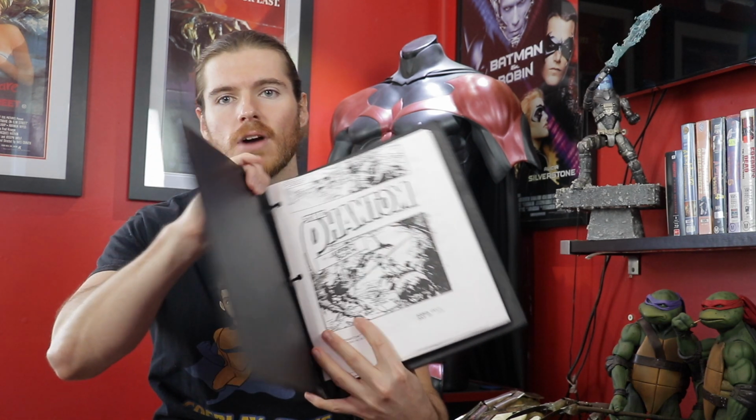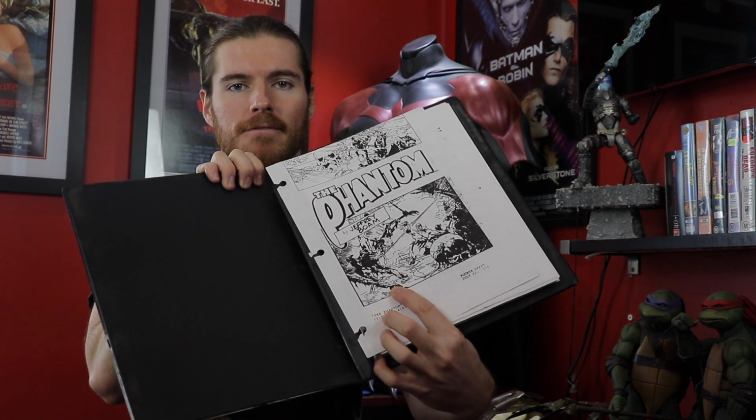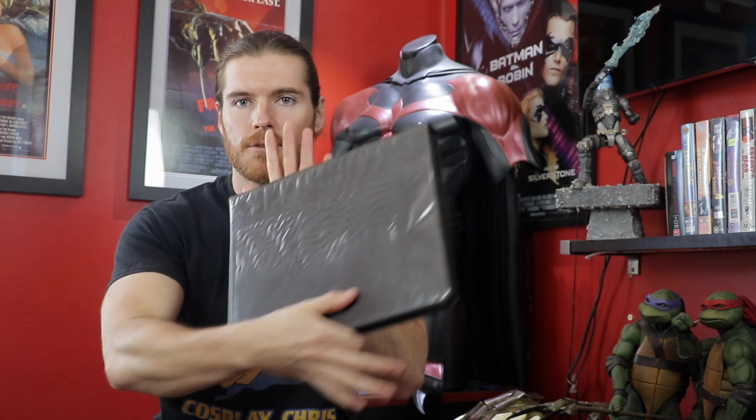Cut to 2 weeks later, and I get an envelope in my PO box, and you guys really are going to dig this. Michael has included an original draft, the first draft of the Phantom script for the Billy Zane film from 1996 in a binder. It's all here, the original script. I've read through it, it's amazing. Some changes were made, but honestly, it's still pretty much the same.